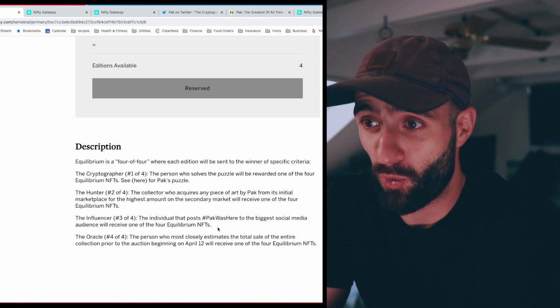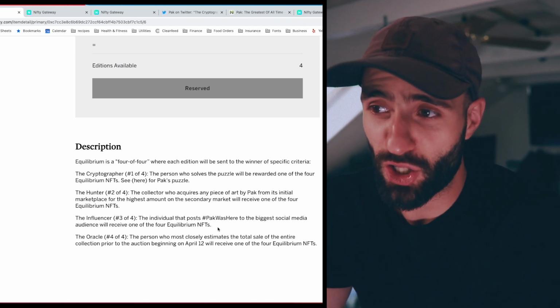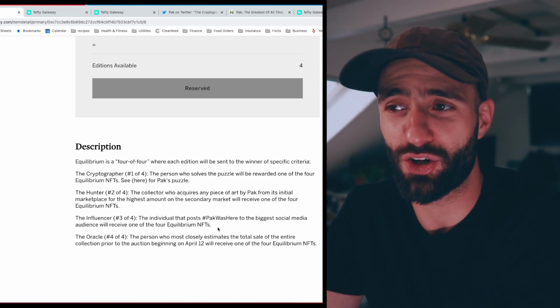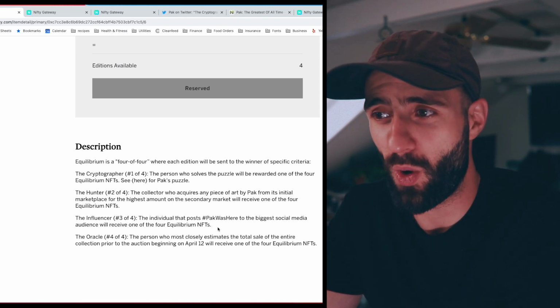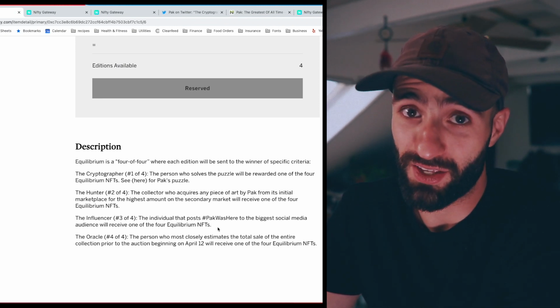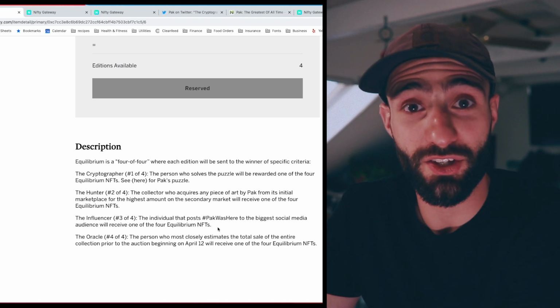The Oracle, number 404. The person who most closely estimates the total sale of the entire collection prior to the auction beginning on April 12th will receive one of the 4 Equilibrium NFTs. So I put in my guess of $122 million.